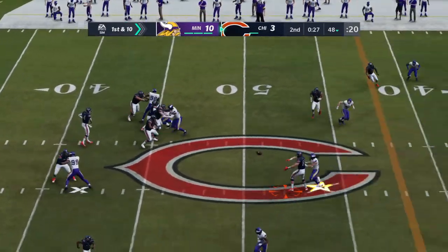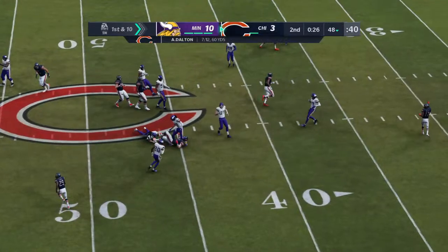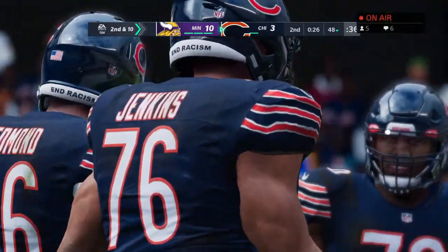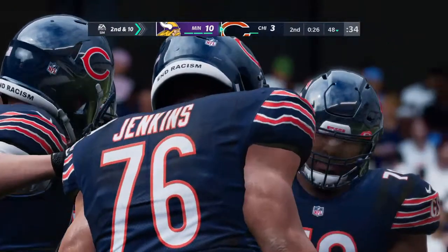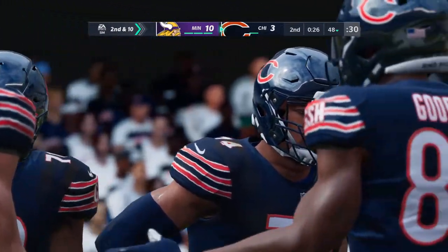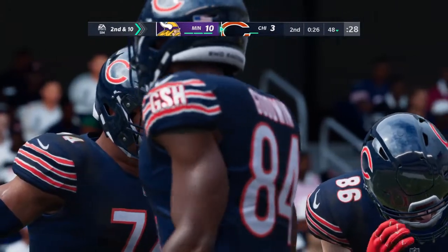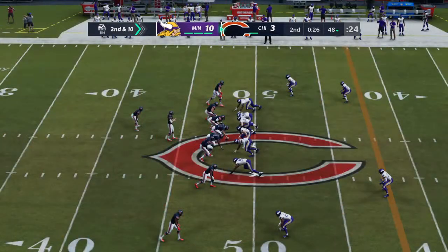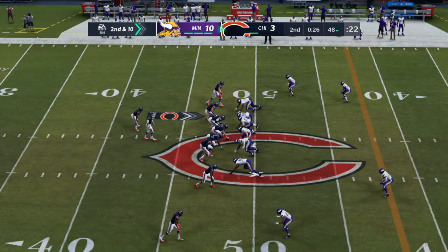On 1st and 10, here's Andy Dalton. And this will be incomplete. Physical play on the football there, and it's 2nd down. And that's one of those plays where it's hard to keep 2 eyes on the football when you know the contact's coming, let alone getting 2 hands around it, hugging it to your body, and absorbing the hit, even for those big tight ends who you would think can absorb that contact.